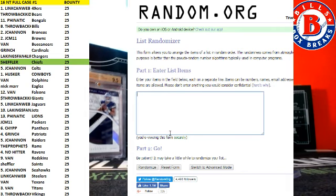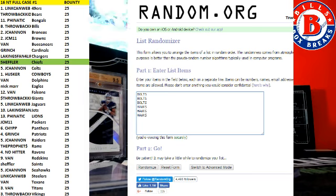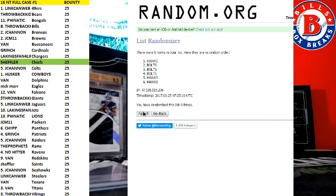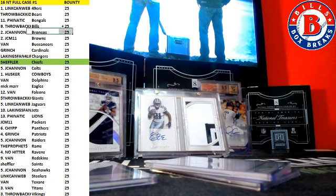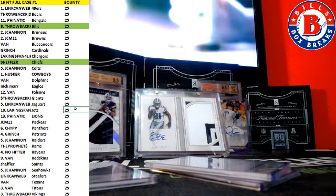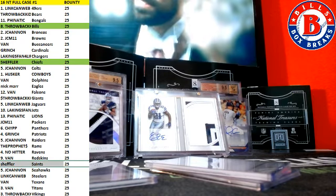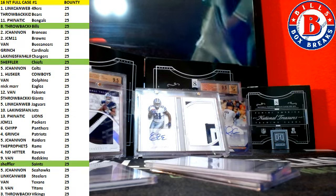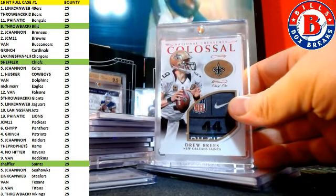And last one is the Bolts and Seahawks. That's Hunter Henry, Alex Collins, Friends and Foes. Bolts and Hawks. Six times. Seahawks will take down that last card. All right, and that is the break. So the Bills got one. All right, nice Zeke. Very nice Drew Brees here. Colossal tag.